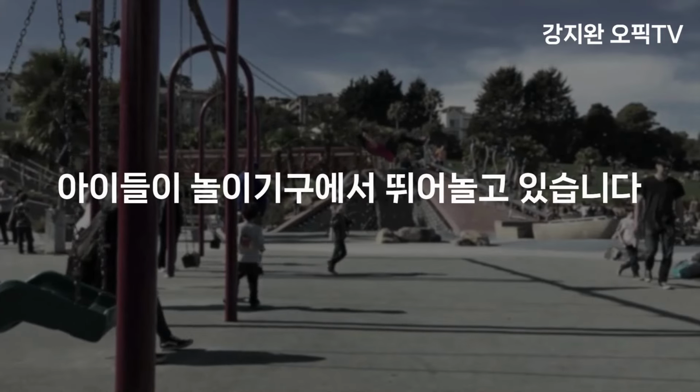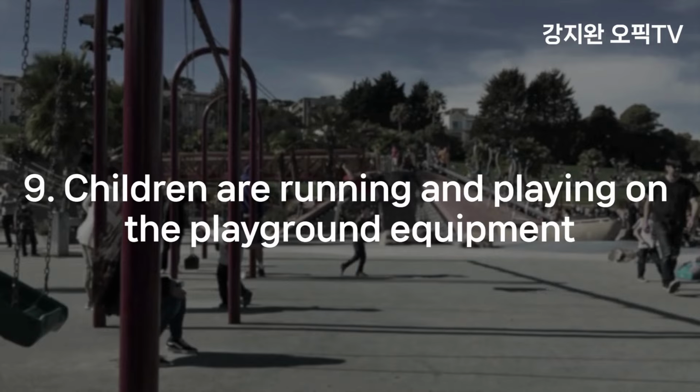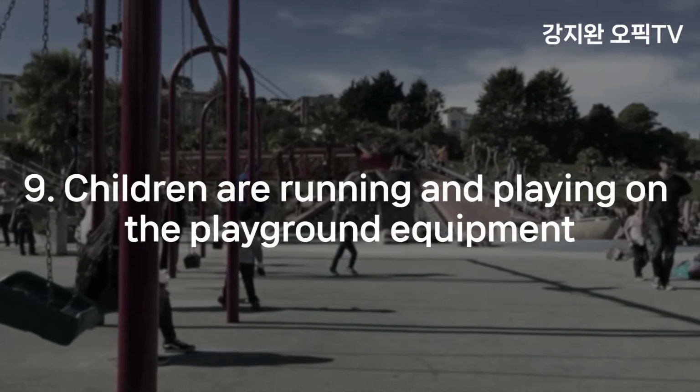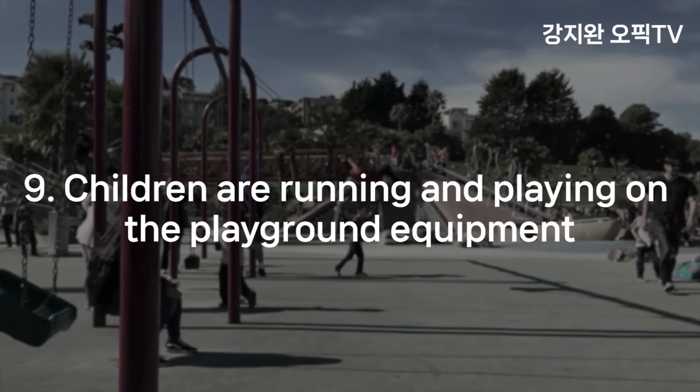Children are running and playing on the playground equipment.